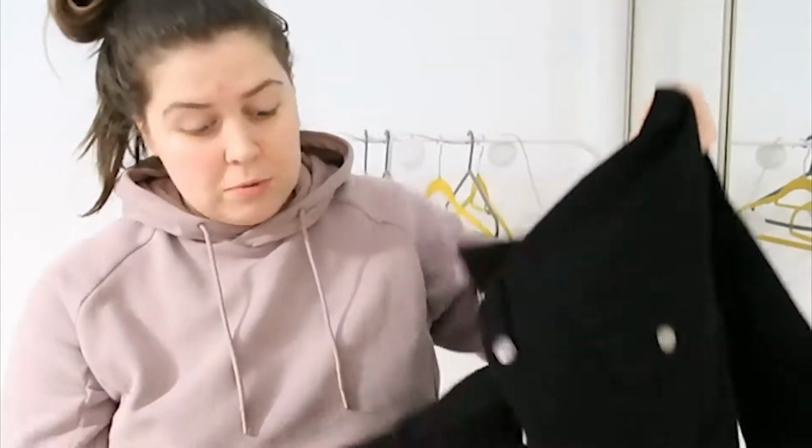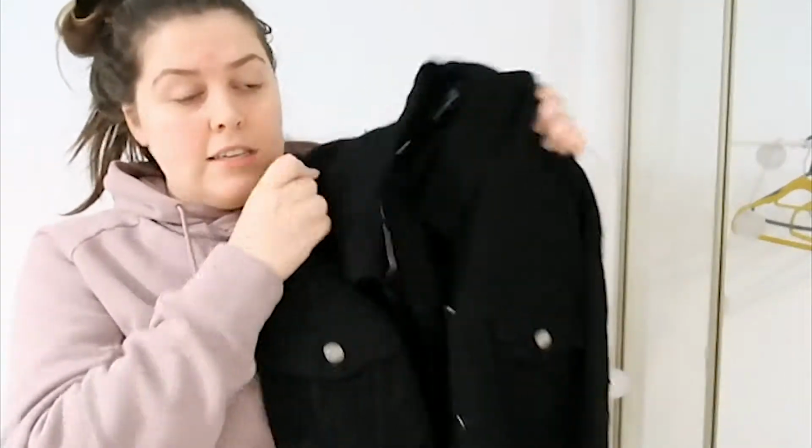Okay, so next we have black denim jackets. These are all oversized. Okay, so here is the standard size oversized denim jacket. To me, this isn't oversized. This is just a good fitted size of denim jacket, I guess.